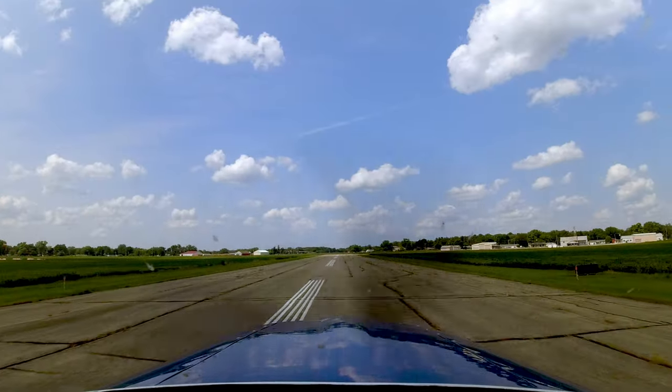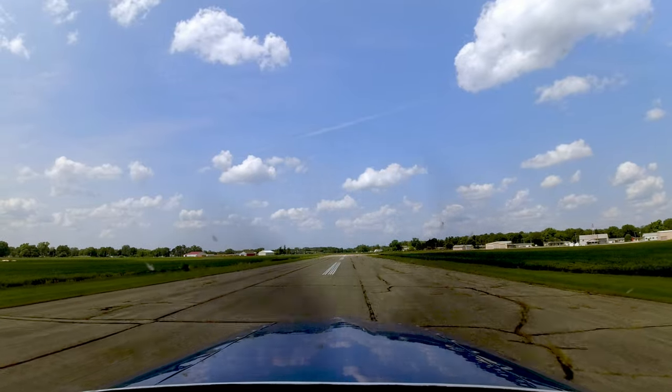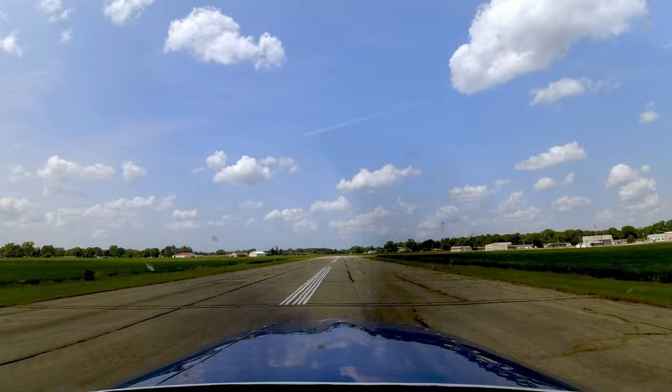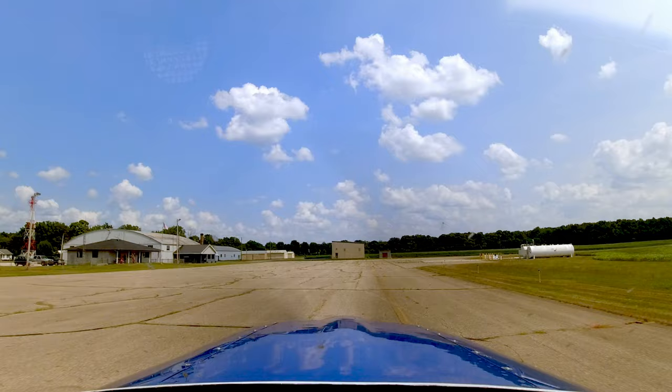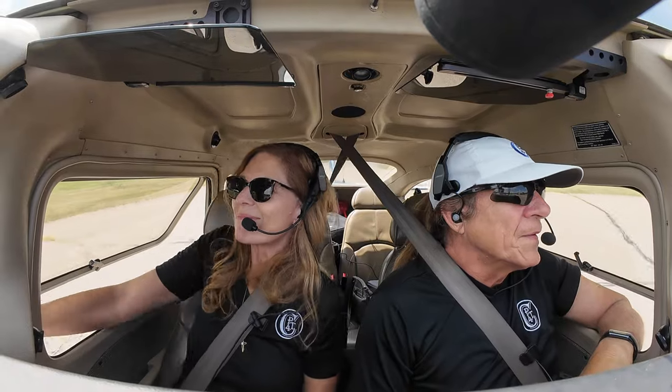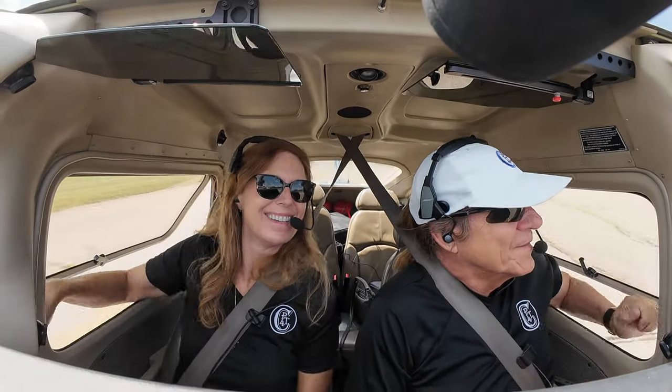Good job, babe. Yeah. I see the flag. That's usually a good indication of where to go. Yeah. There he is. See a tie down marker right there. Yeah.